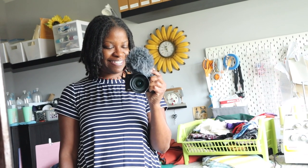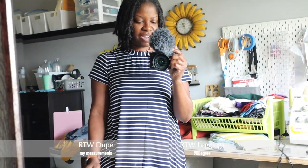So here's what I'm wearing. I'm super excited. I actually just made this last night. I just copied a ready-to-wear dress. It's not a pattern. I just copied or traced around a ready-to-wear dress. I've been wanting to do this for years, and I just got around to doing it.